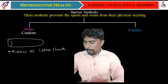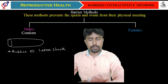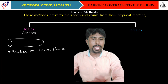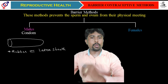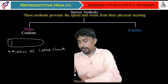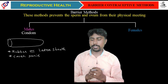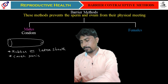And whatever these rubber or good quality latex condoms are, they have to be used before going for the coitus activity. Whenever the man becomes sexually excited, once the penis gets erected, these condoms are fixed upon it, meaning they need to cover the penis. Once the man has covered the penis, and then goes for coitus, what will happen, students? 100% the semen is going to be ejaculated inside the condom.